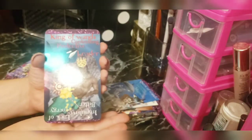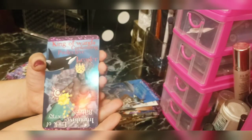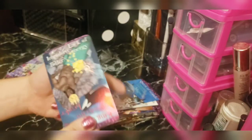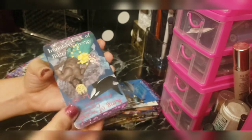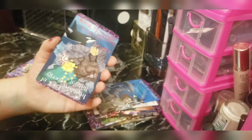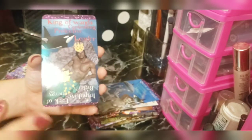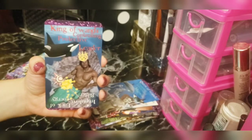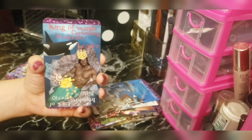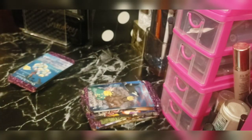King of Wands, controlling, protective leader. Lack of energy, impulsive, and bitter. And he could also be magical because of his wand, or sorry to say it, guys, but if you're doing a reading, his wand could represent his wand, right? Okay, I think you got it. It could mean his downstairs wand, okay?